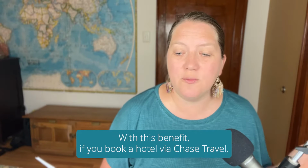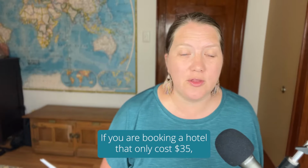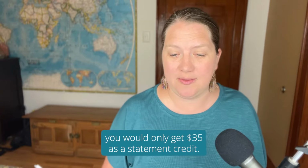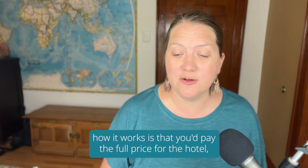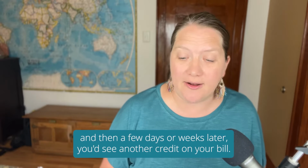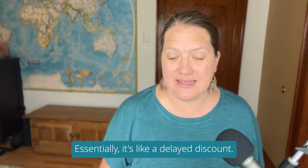With this benefit, if you book a hotel via Chase Travel, you can get a statement credit of up to $50. If you were booking a hotel that only cost $35, you would only get $35 as a statement credit. If you're unfamiliar with statement credits, how it works is that you'd pay the full price for the hotel, and then a few days or weeks later, you'd see another credit on your bill. It's just like a charge for negative $50 and will lower your total amount owed. Essentially, it's like a delayed discount.